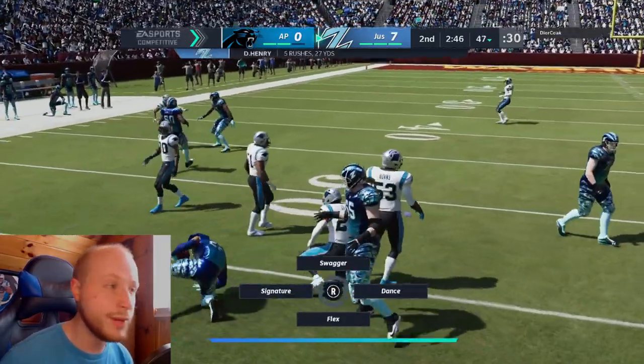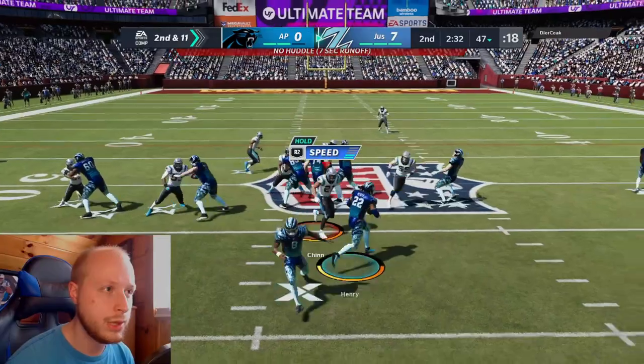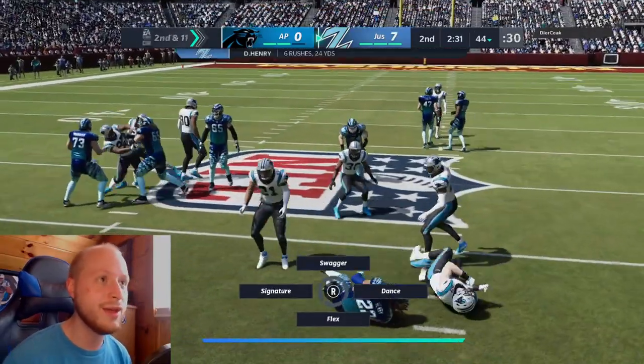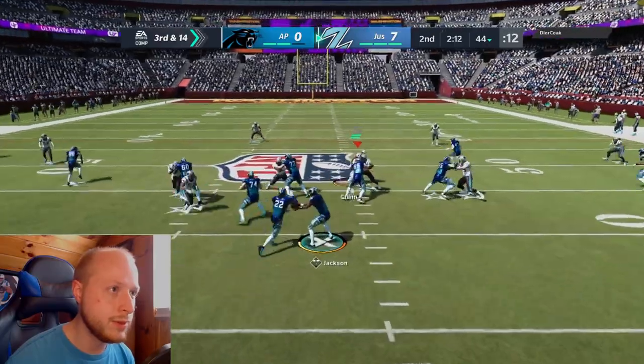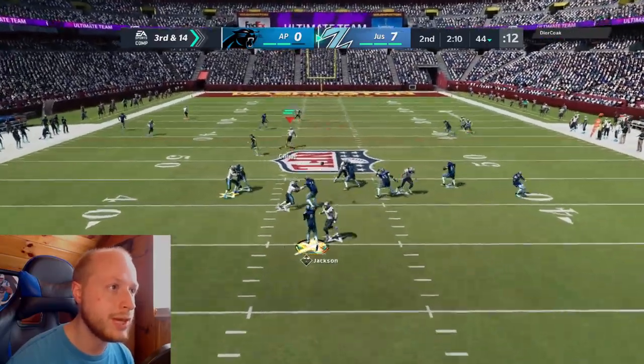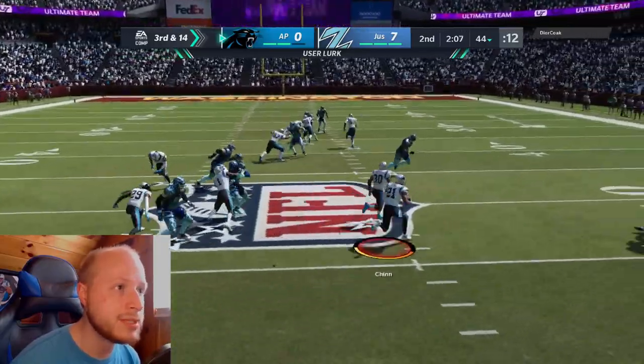Yes, we'll make him pass. We'll make him pass. Give me that, boy. In the backfield, make him pass. We're gonna use a Russian. Play action. Come back over here. Let's go, Chin. Baited the mess out of him, boy.